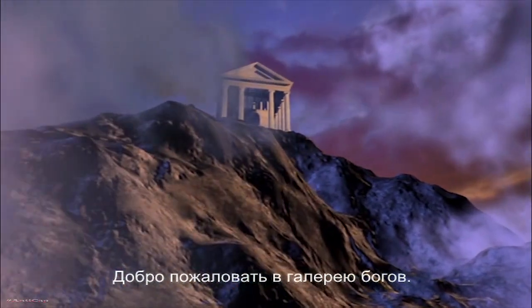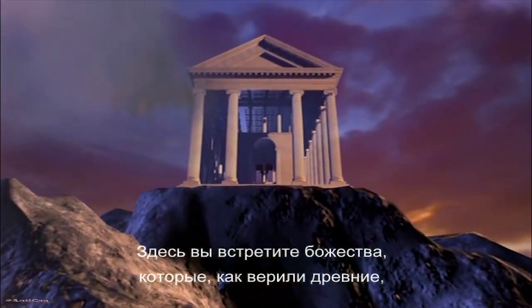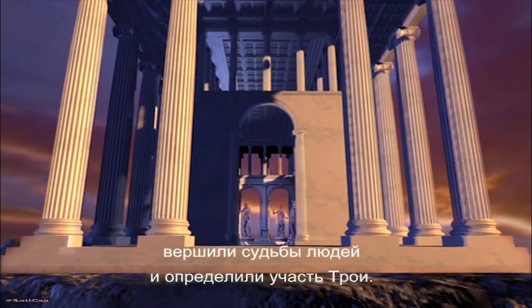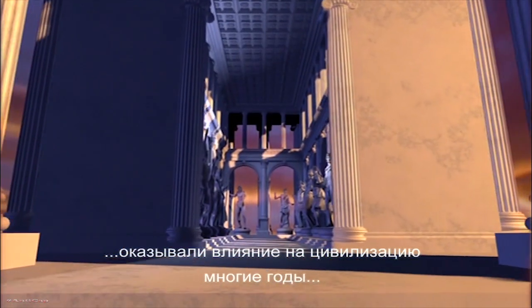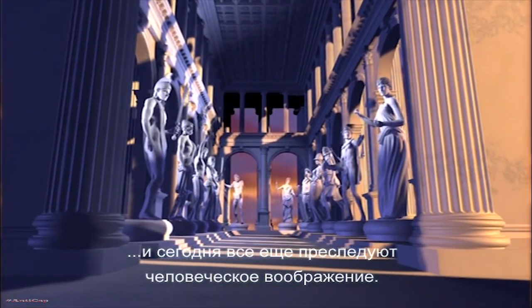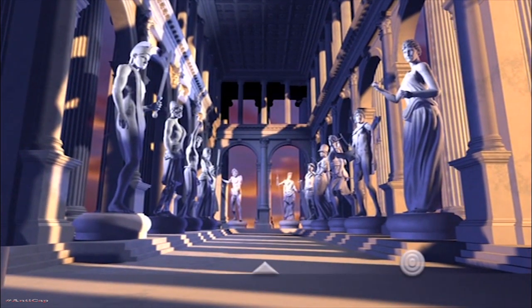Welcome to the Gallery of the Gods. Here you will meet the deities who in ancient belief shaped the destinies of men and determined the fate of Troy. These 12 gods and goddesses have influenced civilization throughout the ages and still hold sway over the human imagination today. Now, here are their tales.